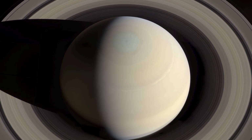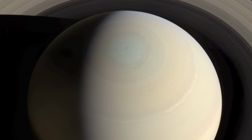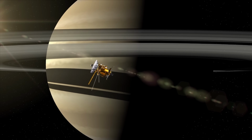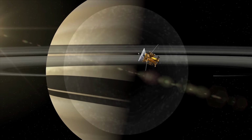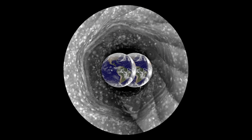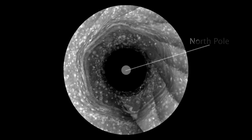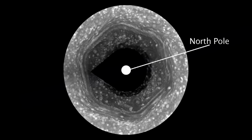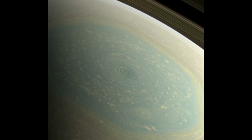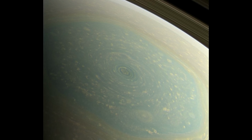Another phenomenon is a hexagon of clouds around the North Pole of Saturn, which has recently come into the light. Cassini has been in orbit around Saturn for 9 years, and we've been following this hexagon which surrounds the North Pole. It's bigger than 2 Earths, and it's a wandering jet stream. But it's been winter in the north, so we have not been able to see what's at the center of the hexagon. But now it's spring, and what we found at the center of the hexagon is a Saturn hurricane.